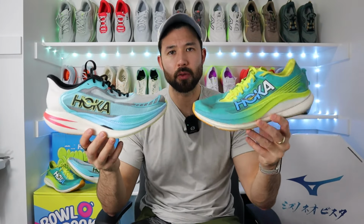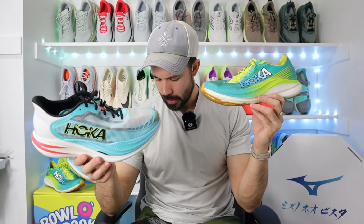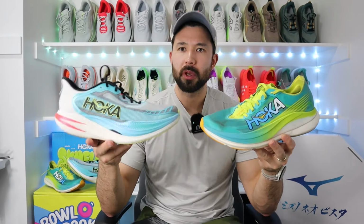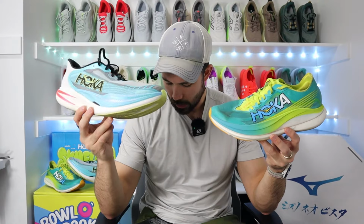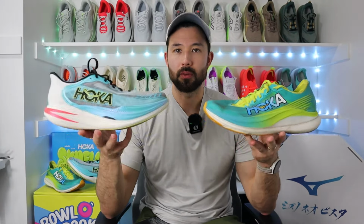Now, from a specs perspective, the Rocket X2 actually comes in a little bit lighter at 7.5 ounces and 212 grams. Meanwhile, the Cielo X1 2.0 comes in at 8.1 ounces and 229 grams. But if you ran in the X1 or the original, you know that that is significantly lighter than last year's model and is now a little bit more of a racing weight.